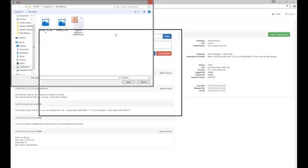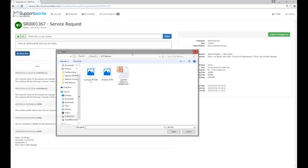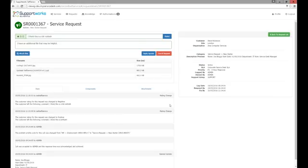and you get a file open dialog. Rather than in the existing self-service, where you can only select one file to be attached, in this we can select up to 5. So I'm going to select these 3 images. There are 2 images in a PowerPoint. And I'll click open. We'll get a table with the file size and the file name. So these are all the files that we're going to attach.